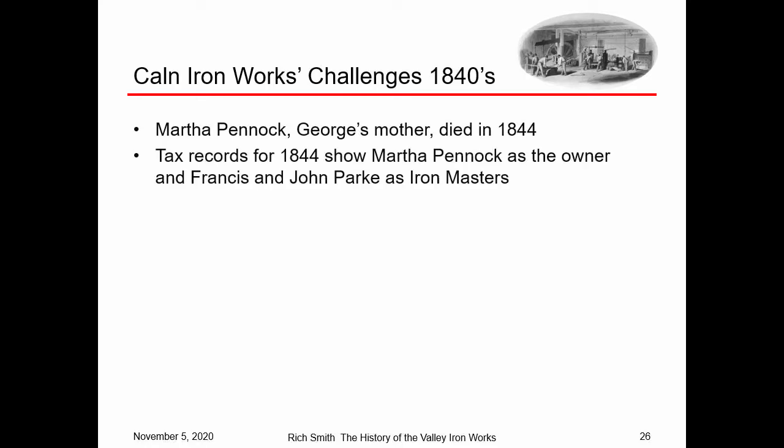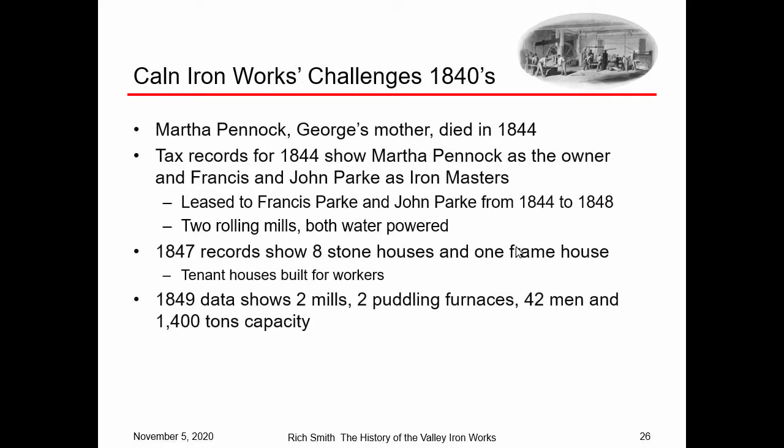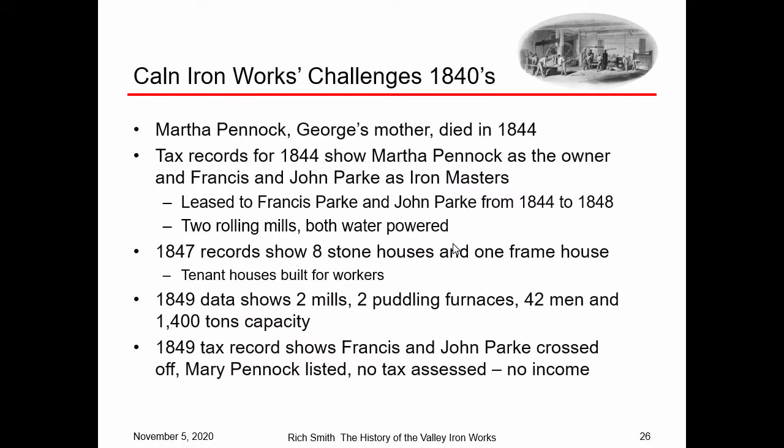Now, Martha Pennock, George's mother who bought the mill at the sheriff's sale, passed away 2 years later. The tax records for 1844 show Martha Pennock as the owner and Francis and John Park as ironmasters. It was leased to Francis Park and John Park from 1844 until 1848. It had 2 rolling mills, both powered by water.